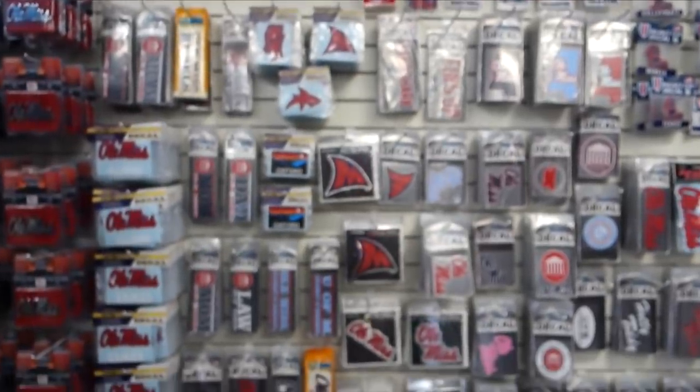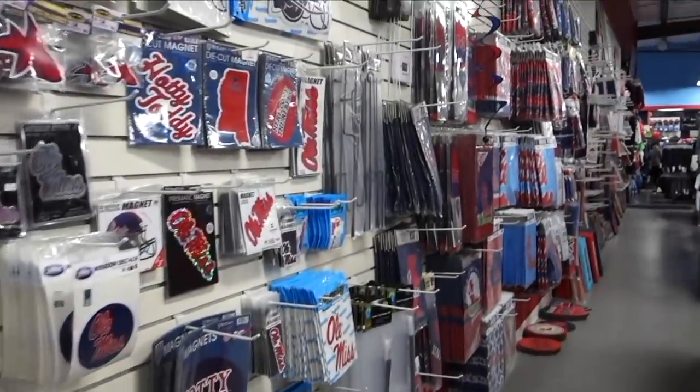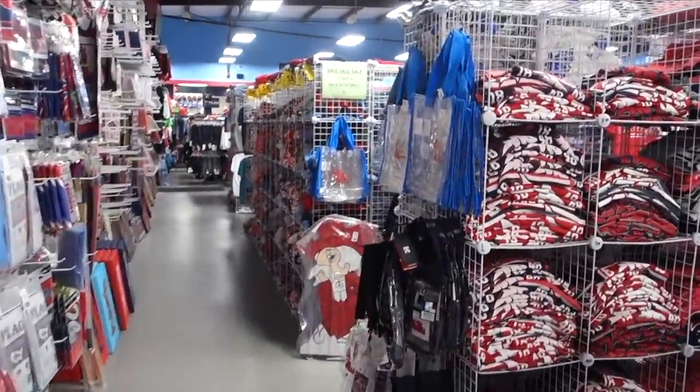There's two sections to it, and I'm standing in the newer section, which has most of the t-shirts and jerseys and stuff. I'm gonna just take you around really quickly, so check this out. You want decals for your car? They've got them. Banners and flags? There you go. And here we start the rows and rows of t-shirts.